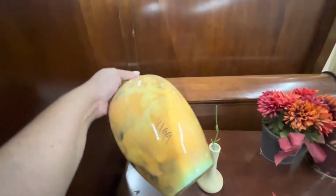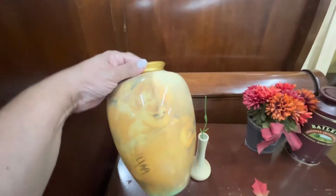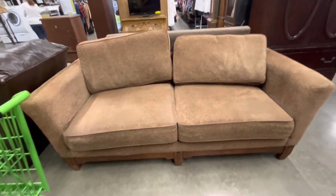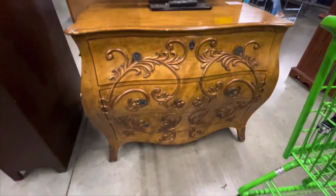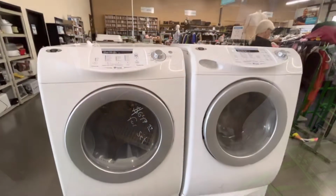Oh, okay, so it has like a queen size sleigh bed. I have always wanted a piece of furniture like this. It's a Bombay chest, that's right. A Bombay chest. Isn't this gorgeous, you guys? I'm loving on that one.